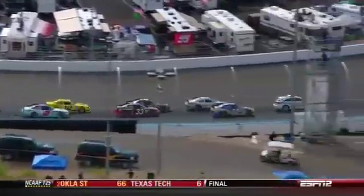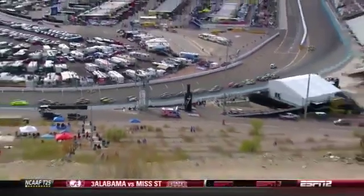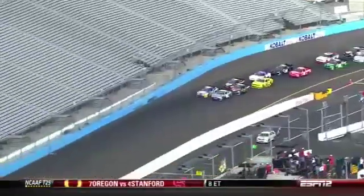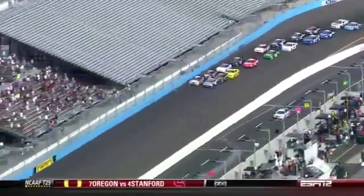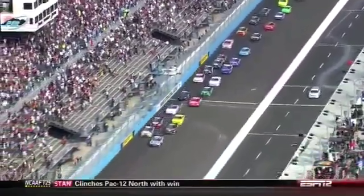Pace car's got the lights off. You can see Eric Almirola has selected the low side of the track, and don't be surprised, that's going to be that way all afternoon long. Pace car has pulled off. They come out of turn number 4 here at Phoenix International Raceway, the penultimate round, and the Wypall 200 is green.